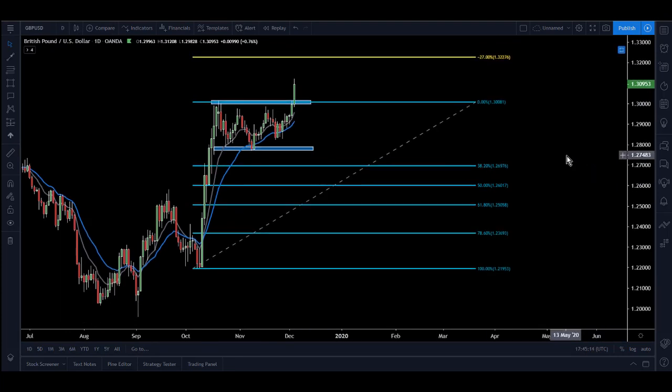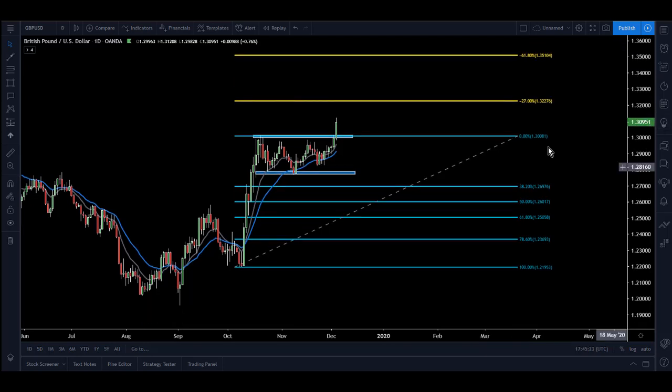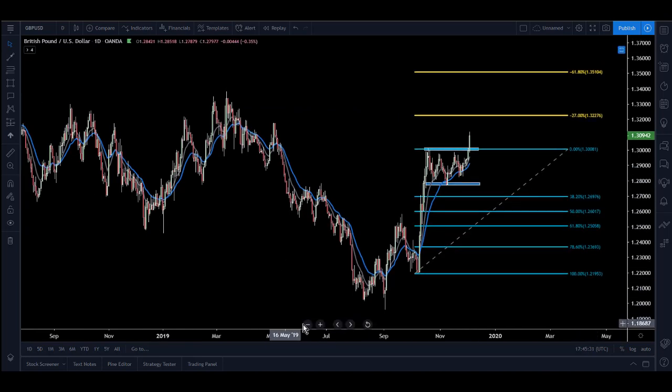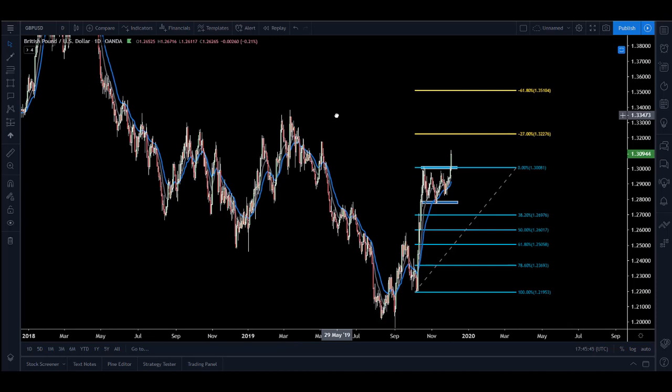We've broken out, so the first target would be this 27 fib for me, 1.32276, and then we have a second target of the 61.8% fib extension, but looking left, that is quite high compared to the highs of these candles here. So I wouldn't go any more than 1.34, which Mark suggested yesterday. But certainly a first target of 1.32276, the 27% fib extension.